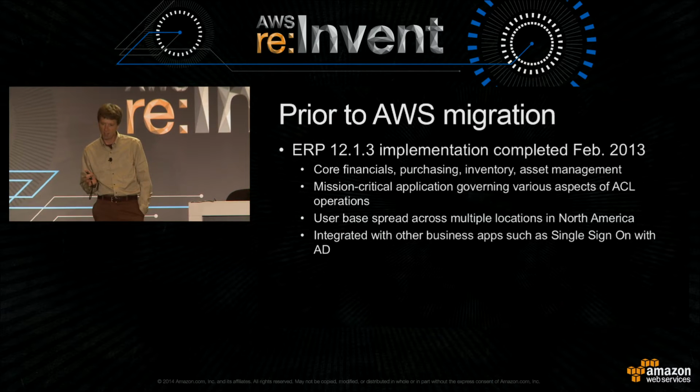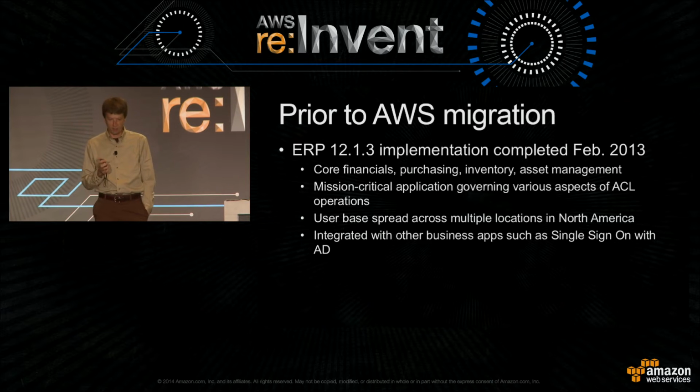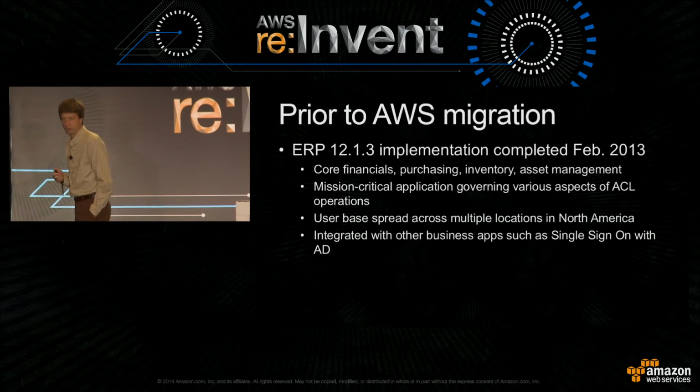A little bit about our footprint. We run eBusiness Suite as it is a mission-critical application for us, but it doesn't run the operations of the business. We don't run contracts through there. It doesn't dispatch our boats and barges and our crew. But we do use, of course, core financials, purchasing, inventory, asset management for our boat maintenance.